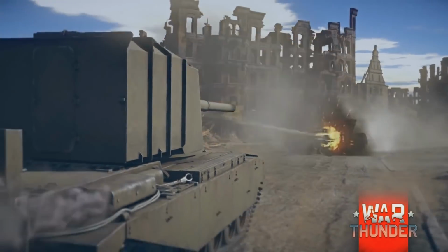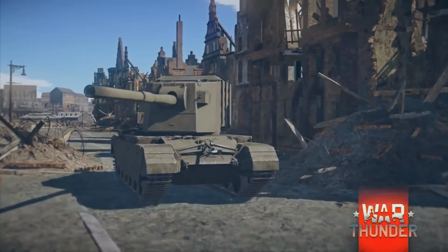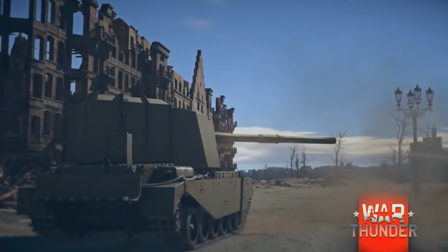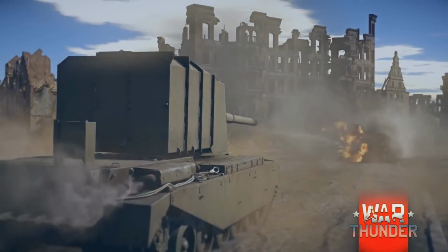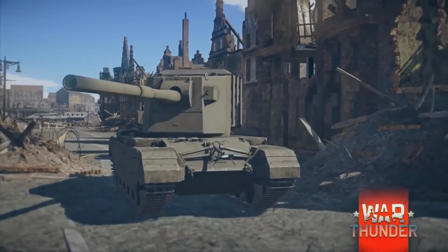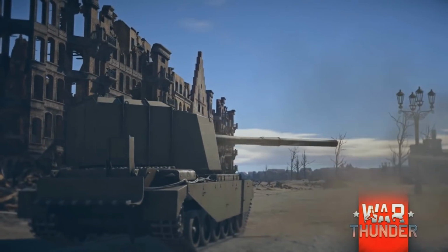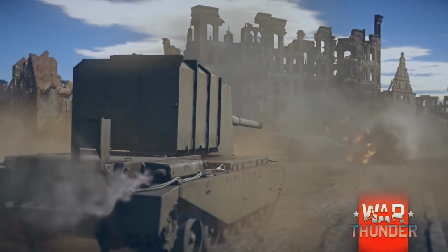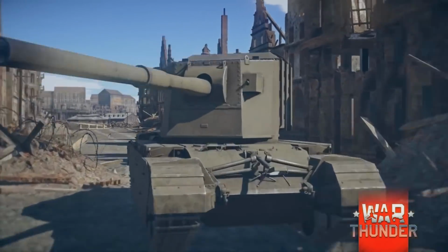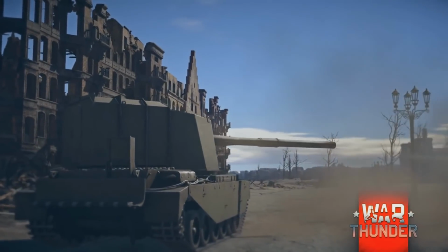Well, I guess it was bound to happen, right? The Fighting Vehicle 4005. Man, this thing is a beast. It looks like a KV2, but bigger, with a bigger gun. KV2, 152 millimeters. FV4005, Stage 2, 183 millimeters long barrel. So this thing is pretty nuts.